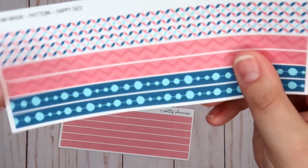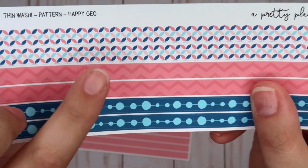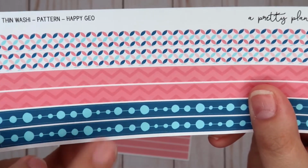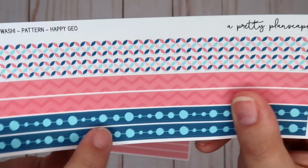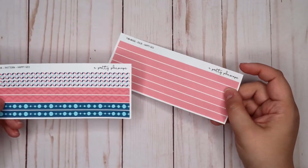And then for thin washi, we have the much smaller version of the mid-century circles, this cute little zigzag or chevron, and then the strand one again in blue, and then our solid washi in pink.